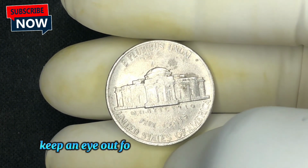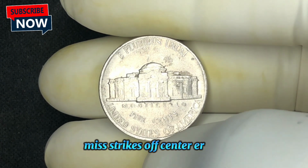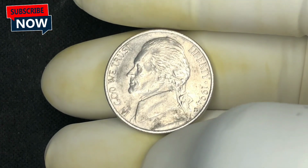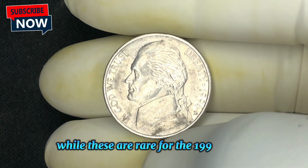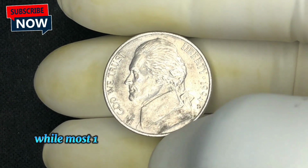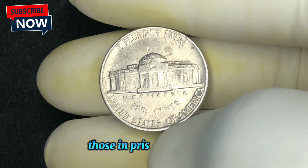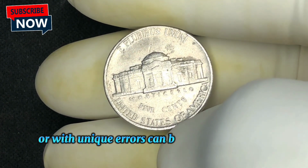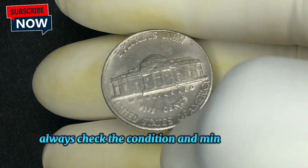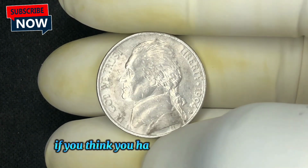Keep an eye out for any errors or rare variants. Misstrikes, off-center errors, and double dies can significantly increase a coin's value. While these are rare for the 1994 nickel, they are always worth checking for. In summary, while most 1994 Jefferson nickels in circulation won't make you rich, those in pristine condition or with unique errors can be quite valuable to the right collector. Always check the condition and mint mark of your coins, and consider getting them graded by a professional if you think you have something special.